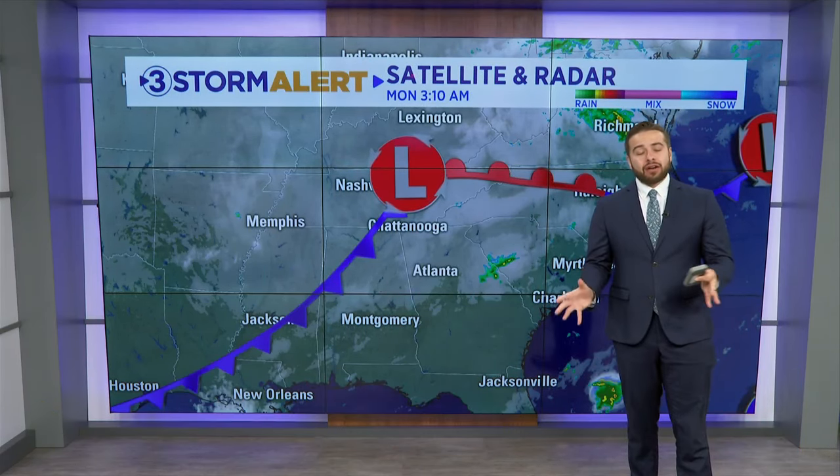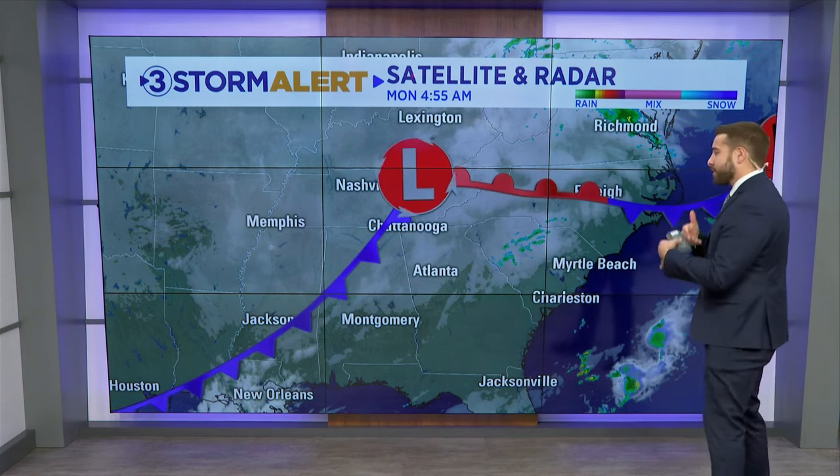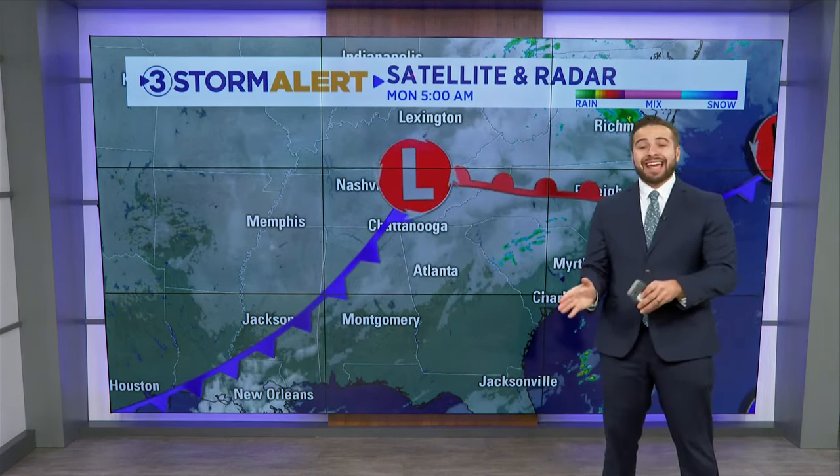Of course, we were dealing with the impacts of Helene all of last week into the weekend, and portions of the Western Carolinas were hit very hard. So fortunately, this morning things are relatively calm. We still have the remnants of Helene hanging out to our north. That'll bring us cloud cover and a few sprinkles, very similar to what we had on both Saturday and Sunday.